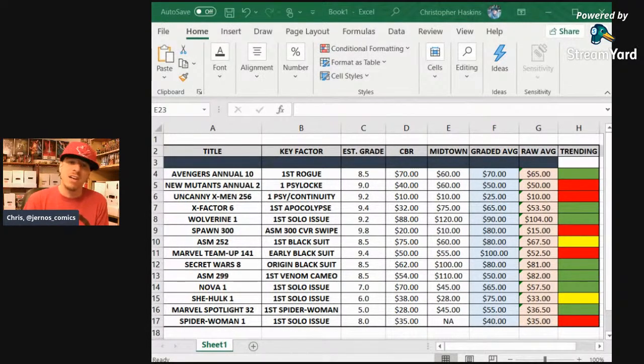Just because you see red there doesn't mean that this book is inherently decreasing in value or doing something crazy. That's not it. I think all of these books that I picked out have great potential to continue to gain value for the long term. I don't think there's really any book based on pure speculation that's going to fade out with movie hype. Now, obviously, you take books like Nova #1.